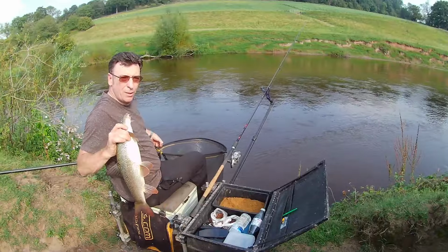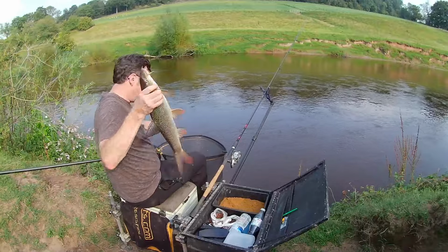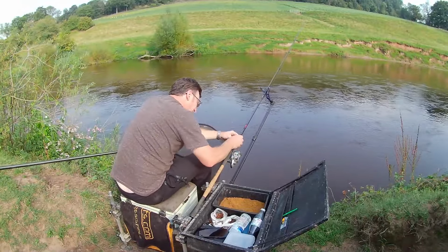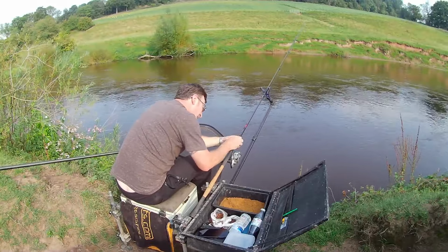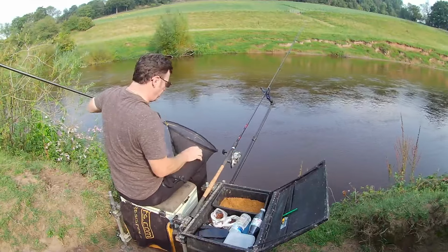There we go then. First fish, 3-4 pound. Pop that one back. This took me an hour to get that first bite.